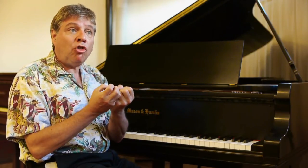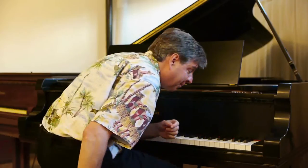So I'm going to start off with a slow movement of Mozart, actually Beethoven, the Opus 10, number 3, the D major sonata, but this is the second movement. So you can hear the rich, lush sound.